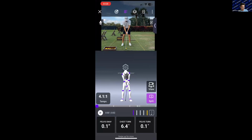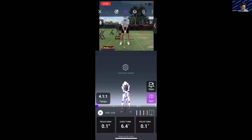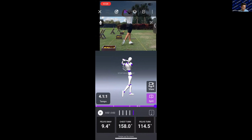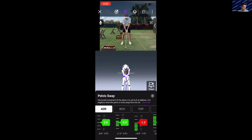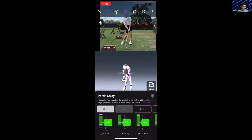We have some exciting updates on the Sportsbox app, but I just wanted to go over some main features of the app. You take regular two-dimensional video and convert it into a 3D avatar with 3D data here. As you play through the swing, you have your trackers and your indicators that you can turn on, the ones that you want to measure. And one of the cool features that we have is when you click on one of the trackers, it defines exactly what it is measuring. And we have these target ranges. So this tracks the pelvis sway at address, backswing club horizontal, top of the swing, downswing club horizontal, impact.